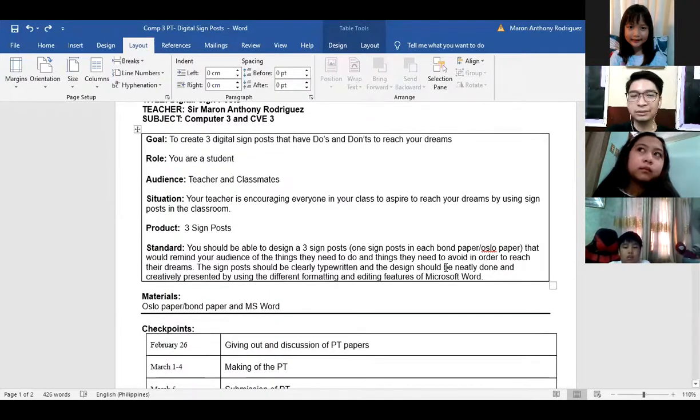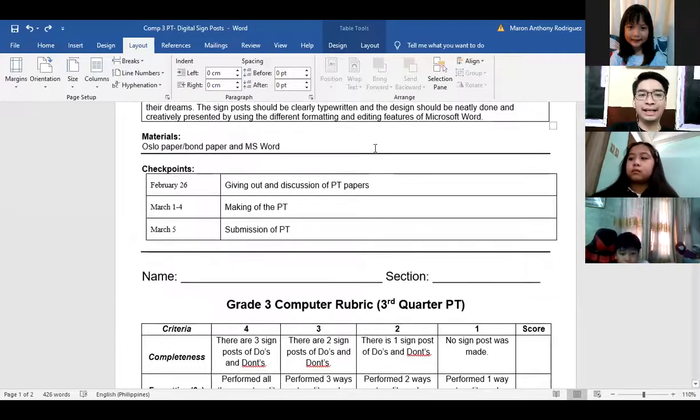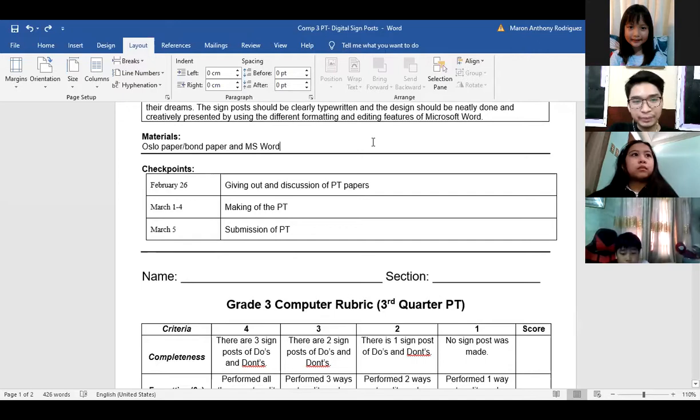Your product should also be of course 3 signposts. And remember this: we should be able to design 3 signposts, 1 signpost in each bond paper. And then, it should remind your audience of the things that they need to do and they need to avoid in order to reach their dreams. The signpost should be clearly typewritten and the design should be neatly done and creatively presented by using the different formatting and editing features of Microsoft Word. Materials, Oslo paper and bond paper.